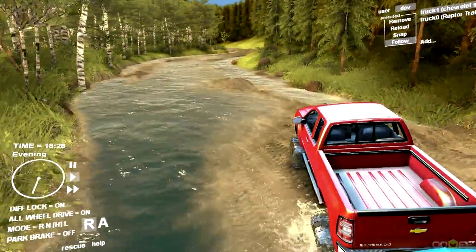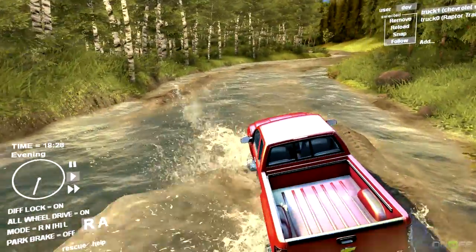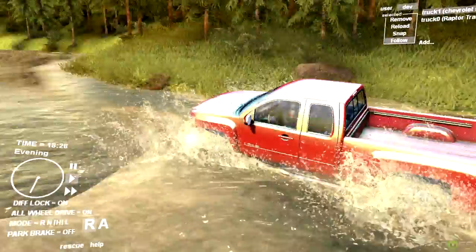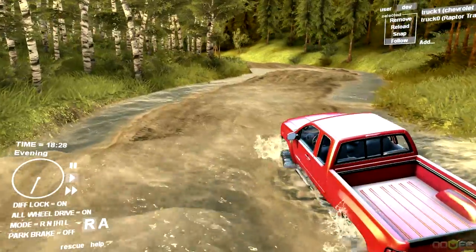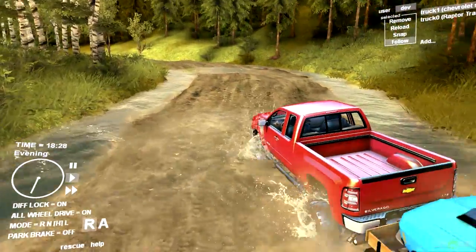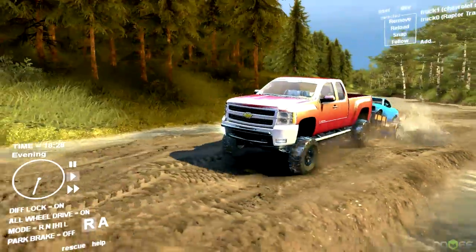I'm expecting it to be pretty much the same as the first run, but we'll see how it goes, because you never know what can happen with these things, especially when you give a truck a second run, especially if you know the truck and you know what it's capable of and you know what lines to take. But then again, I'm trying to take as close of a line to what I took last time as possible, just to make it, like I said, as clean and close as possible.